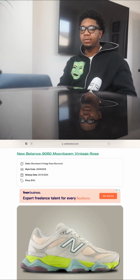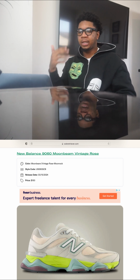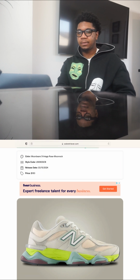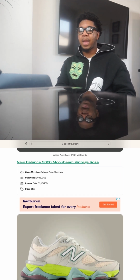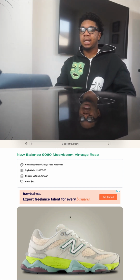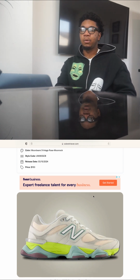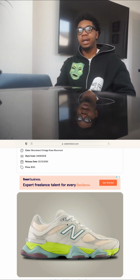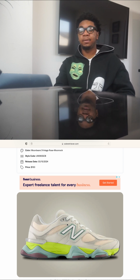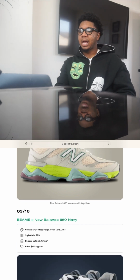It's always good to see new 9060s. Again, they're like the new fresh thing out. Now this colorway, I'm not a big fan. Is this a women's exclusive? No, it's just regular. I think what they need to start doing is implementing women's or kids exclusives for these 9060s. Because I think a woman or a kid would gravitate to this more, and a lot of women complain that they can't get a 9060 because, for the most part in the beginning, they were men's exclusives. We got a lot of collabs this week.